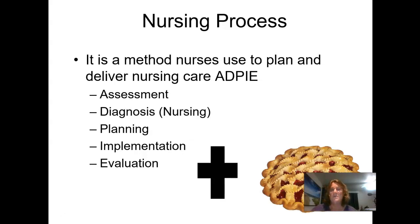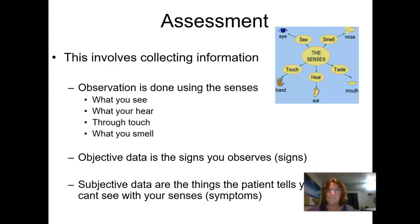And so we use this acronym called ADPIE, and the A stands for assessment, the D is for diagnosis, that's nursing diagnosis, not their medical diagnosis. P is for planning, I is for implementation, and E is for evaluation.